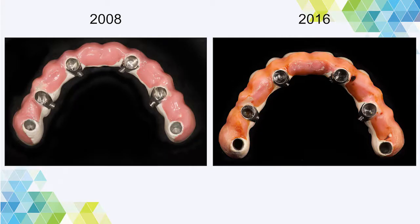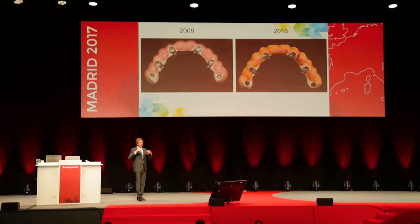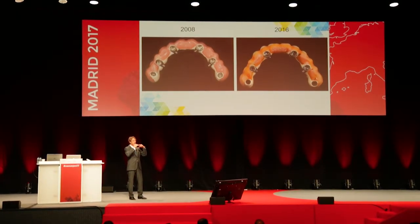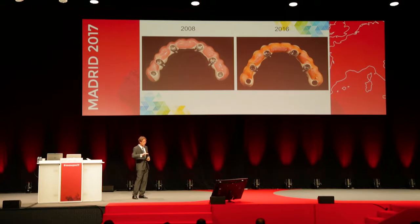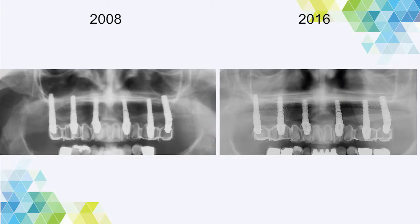So we saw this appearance and we thought, okay, we have to do it better. So we left PEEK on the bottom surface and tried to make the borderline between PEEK and composite or acrylic resin like a step, a very definitive borderline. And now the most impressive part of PEEK is how bone works.